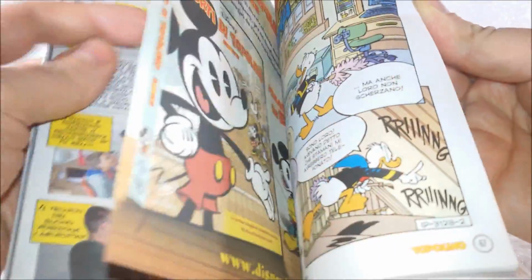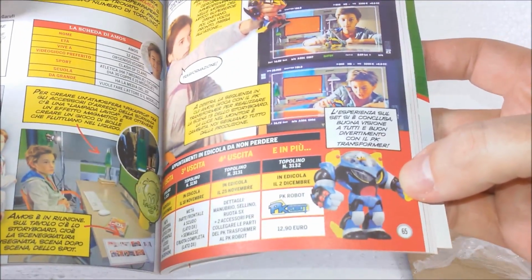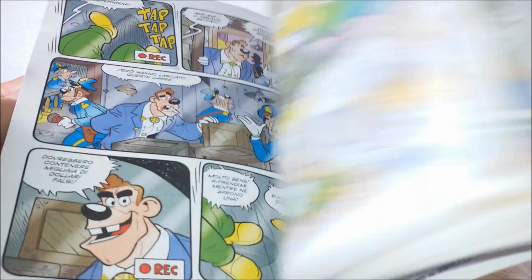Anyway, we have more stories. Oh yeah, here's the teaser for the robot that's coming. More stories and pretty nice stuff. It's a nice magazine. You can read the comic book if you want, or get to the toy itself.